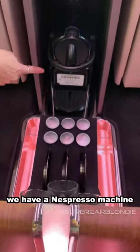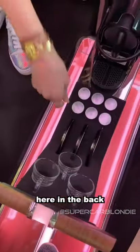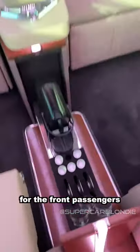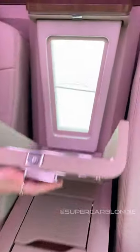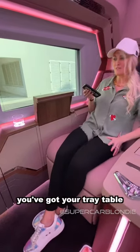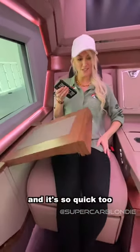Have an espresso machine with all the bells and whistles here in the back, and watch the front, another Nespresso machine for the front passengers. You've also got a fridge here. Nice. Wireless charging. You've got your tray table, one for each person. And it's so quick too.